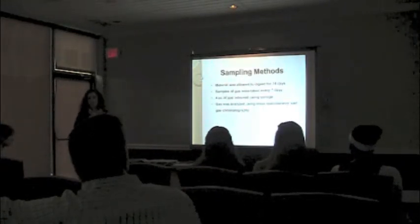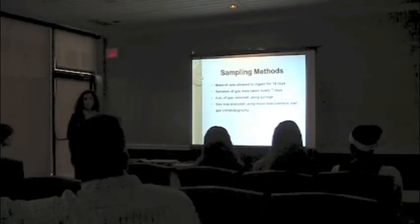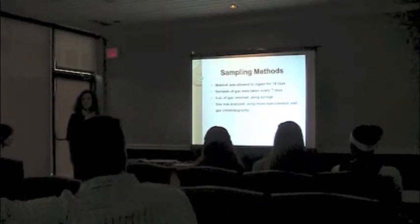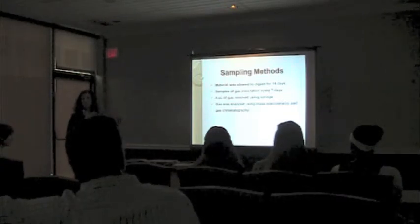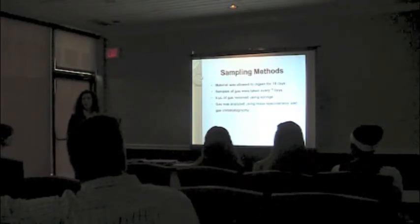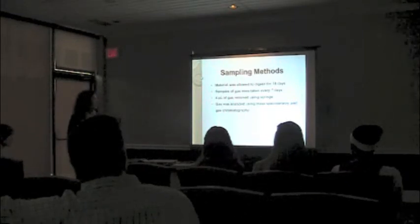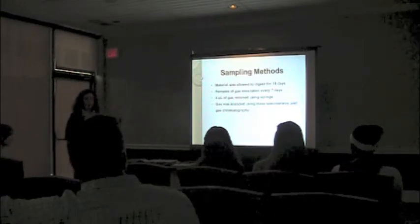The material was allowed to digest for 14 days before I started to take samples, and after that I took samples every 7 days with one period where it was 14 days in between. Each sample consisted of 4 microliters of gas in a syringe, which was then taken to a mass spectrometer and gas chromatograph in one of the chemistry labs on campus.